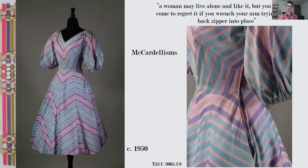McCardell took inspiration for her pockets from roomy pockets that she was seeing in menswear. And so all of her pockets are functional. You can actually fit your whole hand into them. And all of the pieces that we have have pockets. You're seeing the pocket on the other side of the zipper on the right-hand side of the screen, underneath the sleeve here.